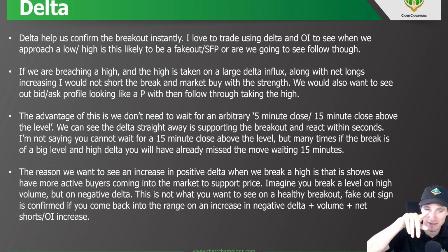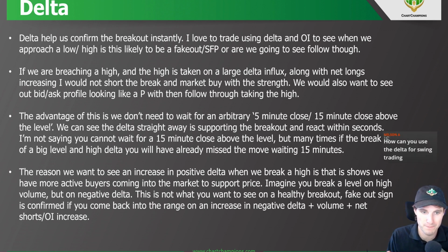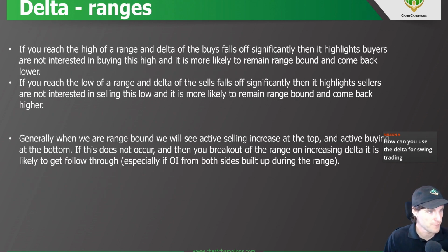Whereas if you break that high, okay, and you suddenly see a P, and then you see the delta increase, the net longs increasing, and especially if you take that high and you do get a backtest and you take it again, you just got to market buy in. You just got to go with that strength. There's no reason to wait for time frame closes.